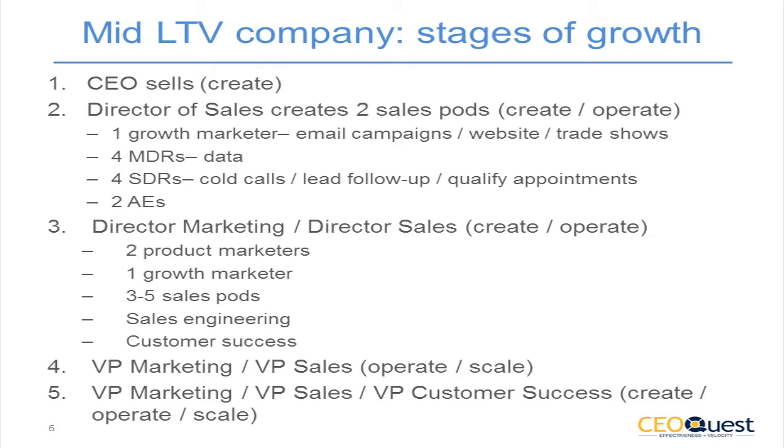There might be a team offshore in India, wherever, the Philippines, that is putting together some data, grabbing and organizing data that can be used to drive the email campaigns. Those are MDRs, being market development reps. There could be three or four SDRs that are driving cold calls and lead follow-up, following on the email campaign responses and cold calling to create appointments for AEs.